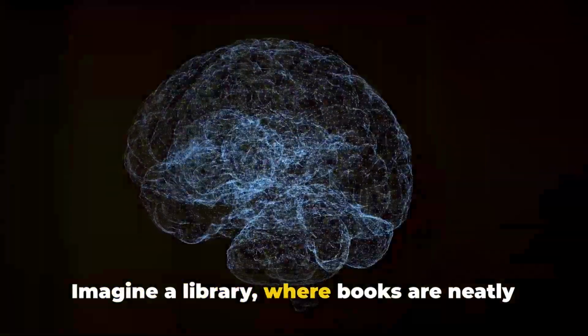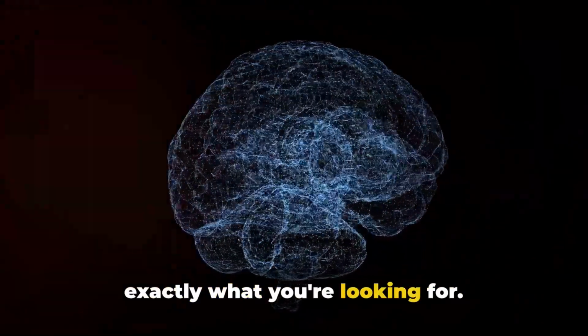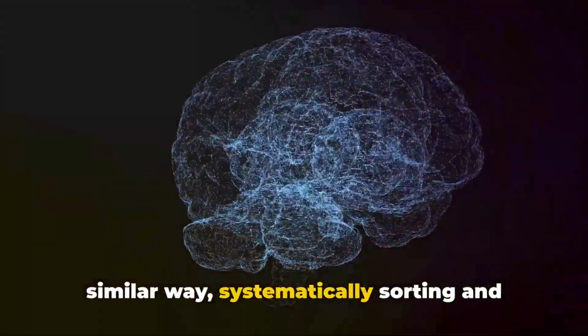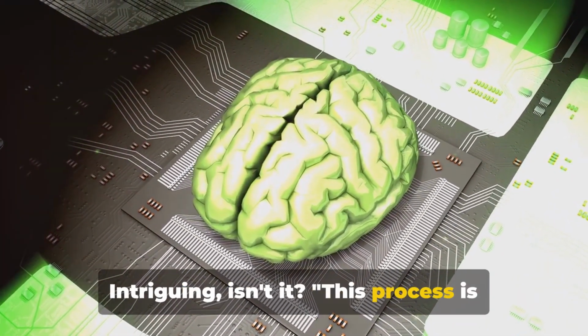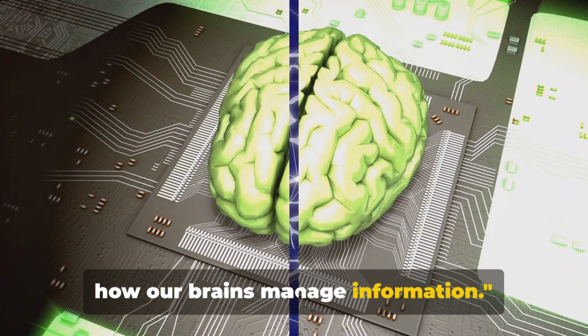Imagine a library where books are neatly organized, making it easier to find exactly what you're looking for. Now, imagine your brain working in a similar way, systematically sorting and storing information. Intriguing, isn't it? This process is called chunking, and it's a core part of how our brains manage information.